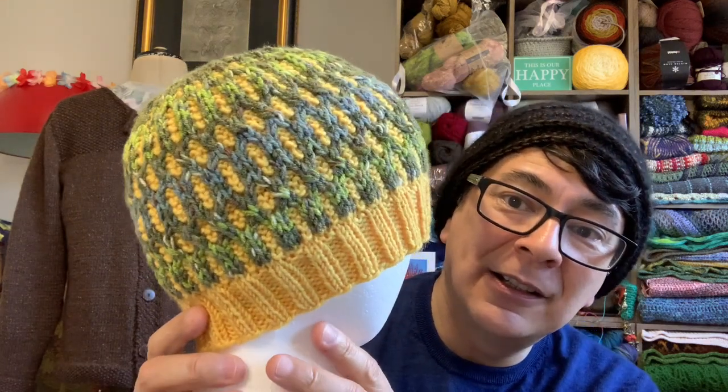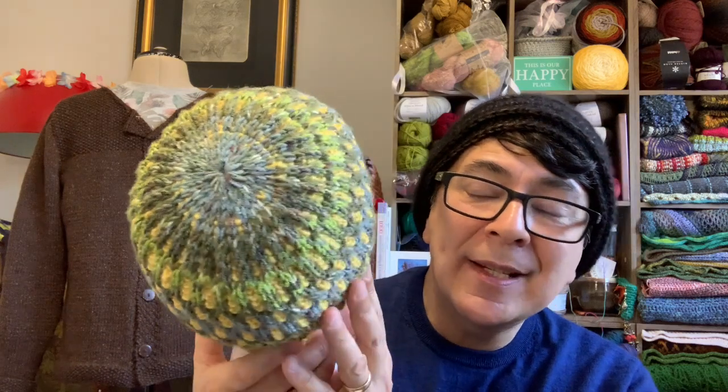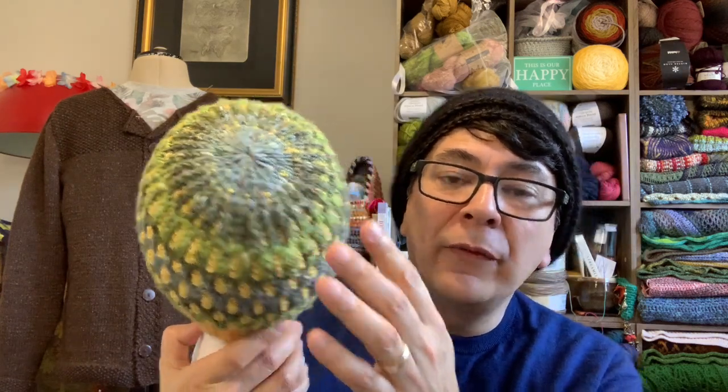But I did love the color combination here and the clever way that the two colors play. It is color work, so you're working two colors in each row at a time, and the decreases are very fast. So I think that's probably why it became a little bit short for me. I was expecting it to travel a little further and have a nicer dome shape, but it does have a very flat shape.